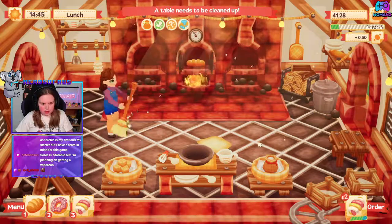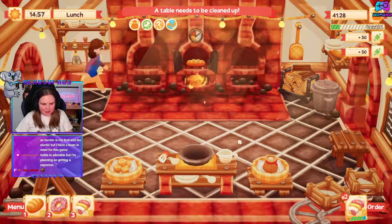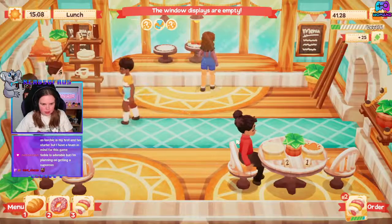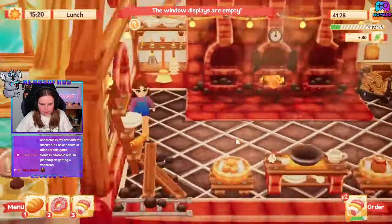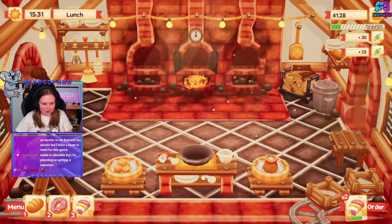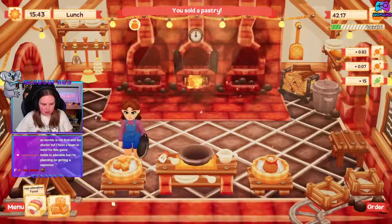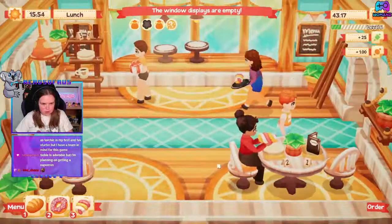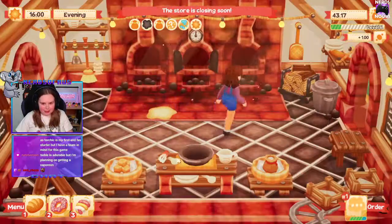Oh, someone just bought the lolly. Okay, I know, I'm getting there. Get your lolly in a sec. Clean this up. That guy's gonna purchase it, isn't it? I also will quickly make another one of those to put in the window. Dude, do you mind? Well, thank you for purchasing, but now I have nothing in the window.